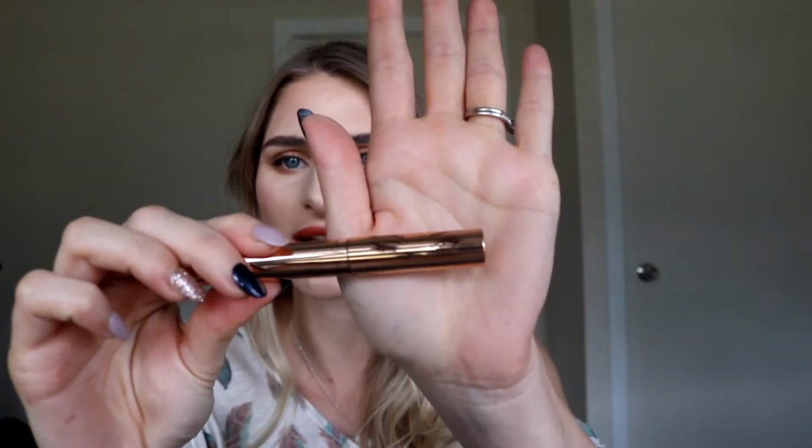I've got a couple more products left. This is something that I've only just recently purchased, but I've been loving it so much since I picked it up. This is by Charlotte Tilbury. And first of all, look at this packaging. You guys see the brows and the eyes on there? So cute. And so this is the Legendary Brows. This is a brow gel.